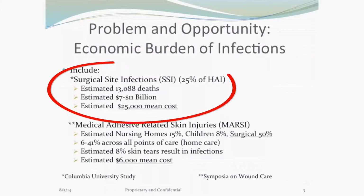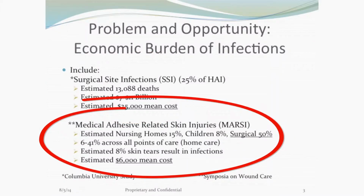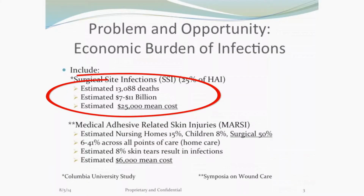Since 2007, Advanced Patient Care has focused on products that will reduce the risk of surgical site infections, as well as medical adhesive-related skin injuries. Costs associated with these problems include 13,000 lives lost and between $7 and $11 billion spent per year. This does not include the cost of human suffering.